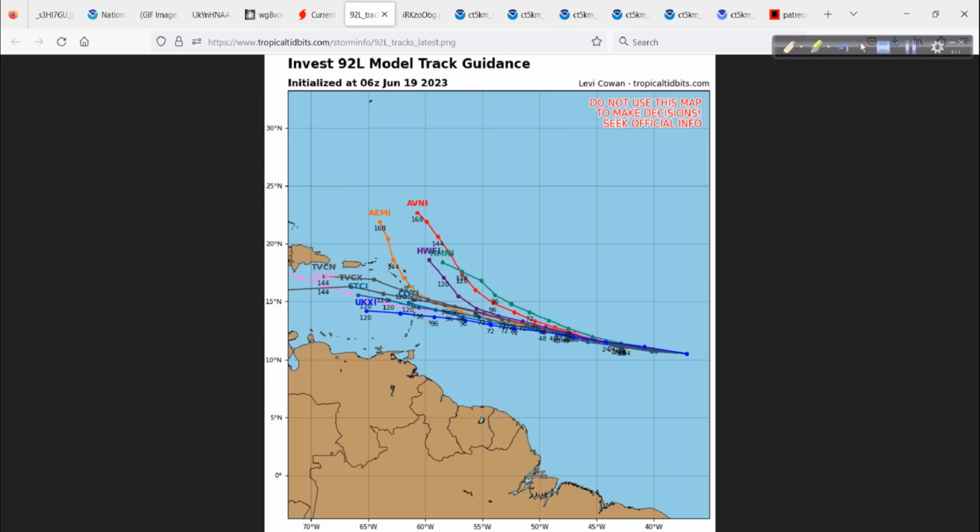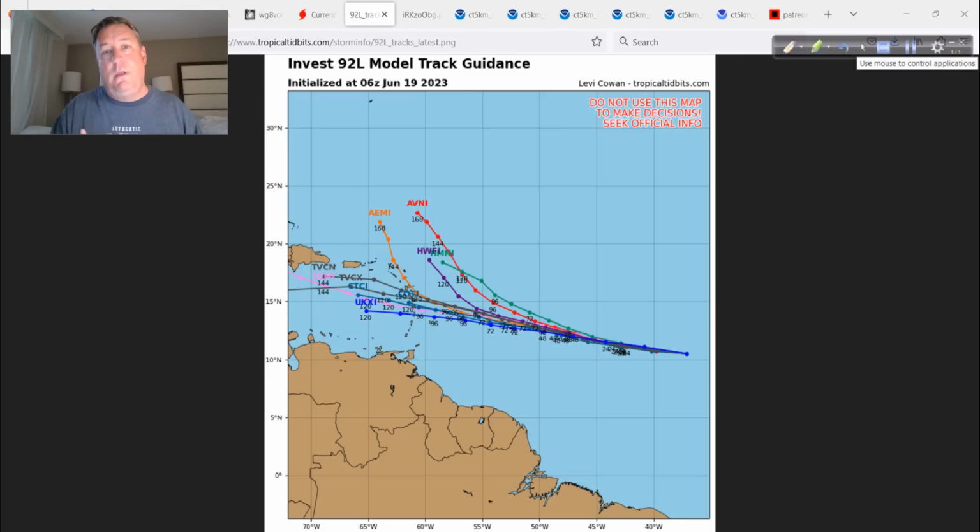Where is it headed? Well, first of all, I want to make something really, really clear. We don't have a depression yet, and we certainly don't have a tropical storm. It's still just an invest. So speculating on where it's going to go, I know there's a lot of cruises planned, a lot of people going to Florida, a lot of interests in the islands. I get it, but we don't know. I certainly don't know. National Hurricane Center doesn't know for sure.